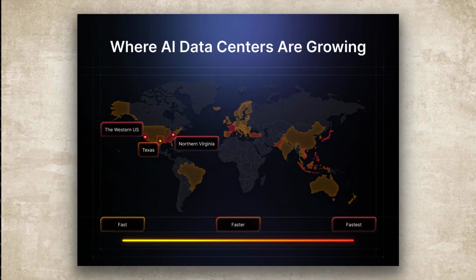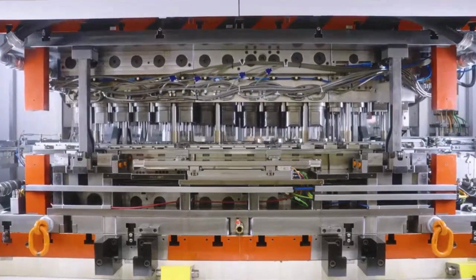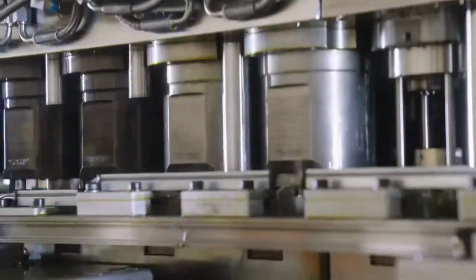The Empire's cognitive engine is no longer theoretical. It is operational, accelerating, and designed for universal deployment.